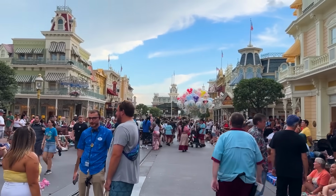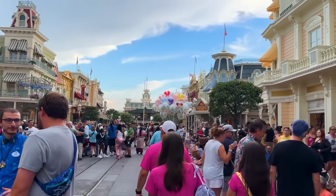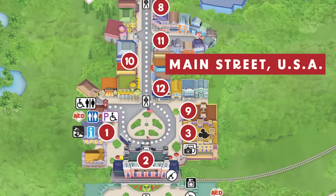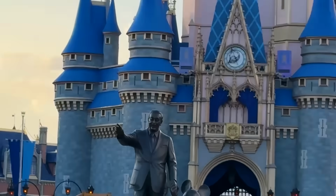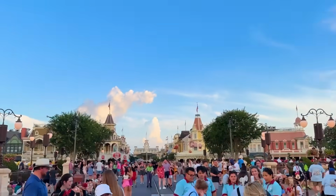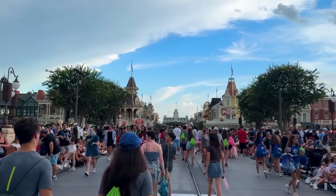But I'm warning you now, these are also going to be some of the most competitive spots to watch the parade. As you can see, we chose the sort of reverse of where I used to always stand in front of the flagpole, looking towards the castle. This time, I'm standing in front of the castle, facing away from it, in the same direction that Walt and Mickey are looking in the Partners statue. This is the iconic shot, watching the parade come straight at you down Main Street, but in reverse.